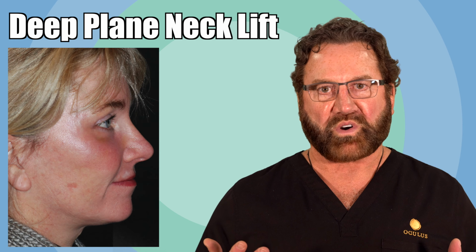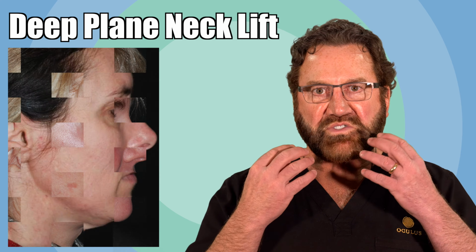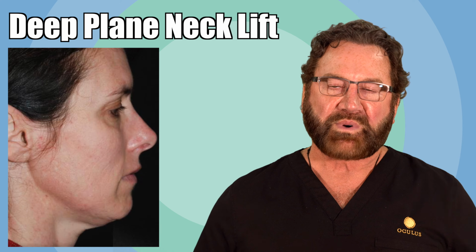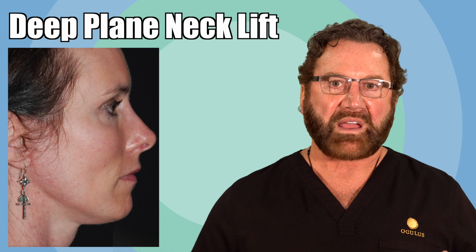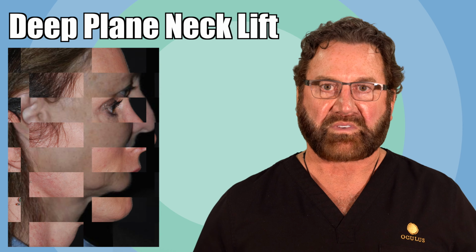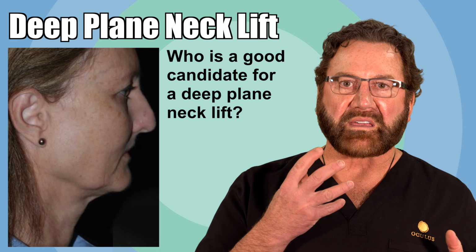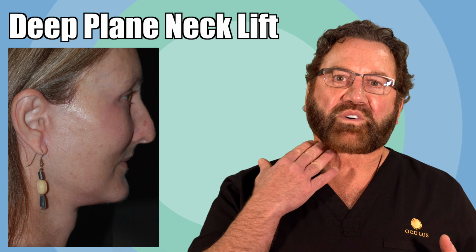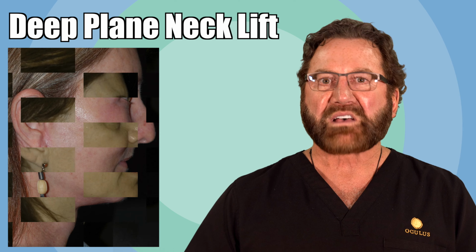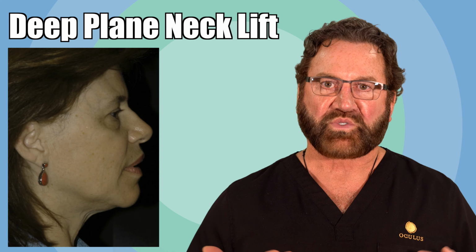If a person gets older, gravity does not go to sleep at night when we do. And so some of the fatty tissues, the jowls and things will get into the neck. And so older people, of course, always benefit. But there's many young people that will never have a nice jawline and neck contour unless they have a deep plane neck lift. The best candidates for a deep plane neck lift are people that have a bulky neck, or they can feel little firm spots in their neck, which are usually either a submandibular gland or a digastric muscle, and neither one of those will be treated by liposuction or a superficial neck lift.